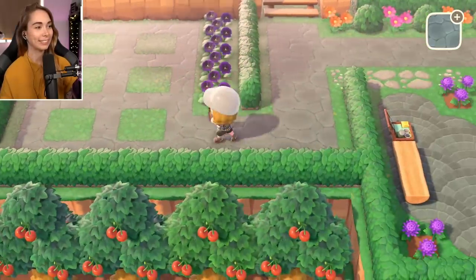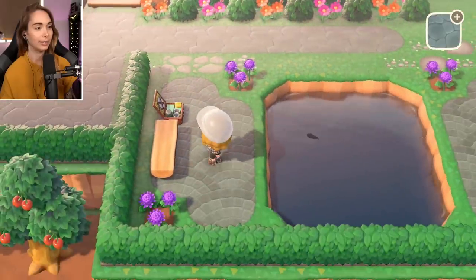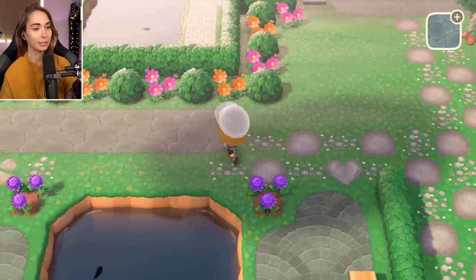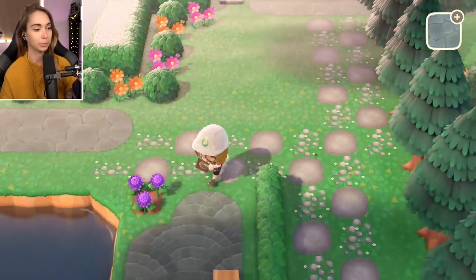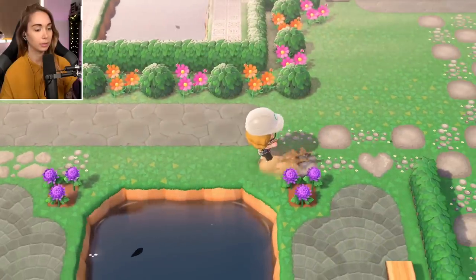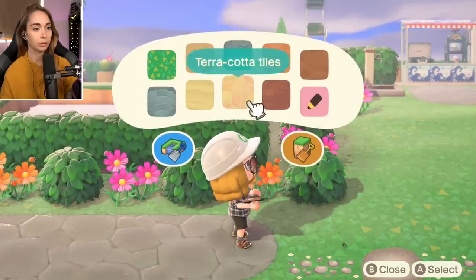Okay. That fixes that. Oh, this is so nice. I'm so happy how this all is coming together. This is the only thing that bothers me a little bit right now. I think I'll pull this path up. Okay, so do this. And then those rocks here.